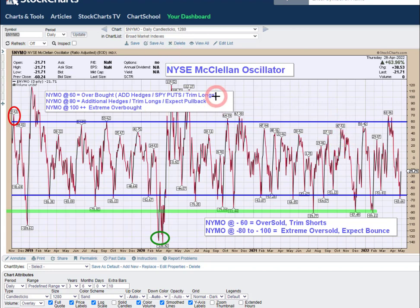If we look at the McClellan oscillator, we were down here at 60. Of course, we got the rally yesterday, which brought those out of those oversold conditions. In this particular instance, I don't think it's going to result in a zoom up to the top, although that's certainly possible. The market does what it wants to do. But given we've got the Fed next week, I think the risk of a big upside explosion is on the low side.